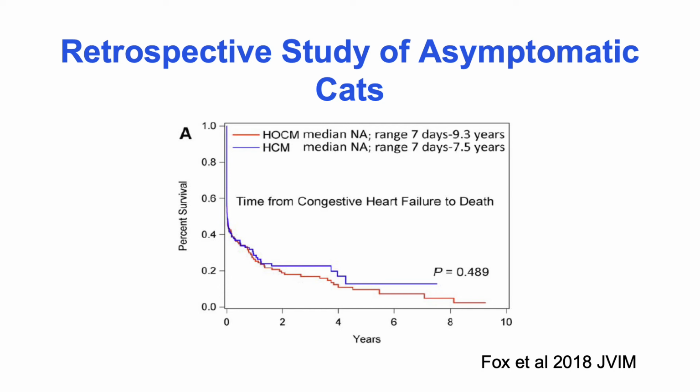If we look at the time from the onset of congestive heart failure until death, a lot of the cats were euthanized or died very early after the diagnosis of congestive heart failure. So this survival time is, on balance, quite short for these cats, although you can see that some of the cats lived a very long time after the development of heart failure.